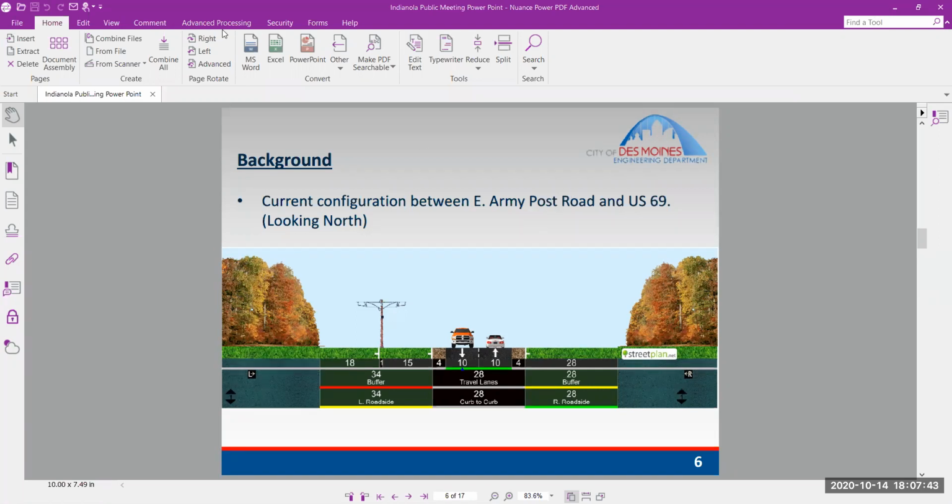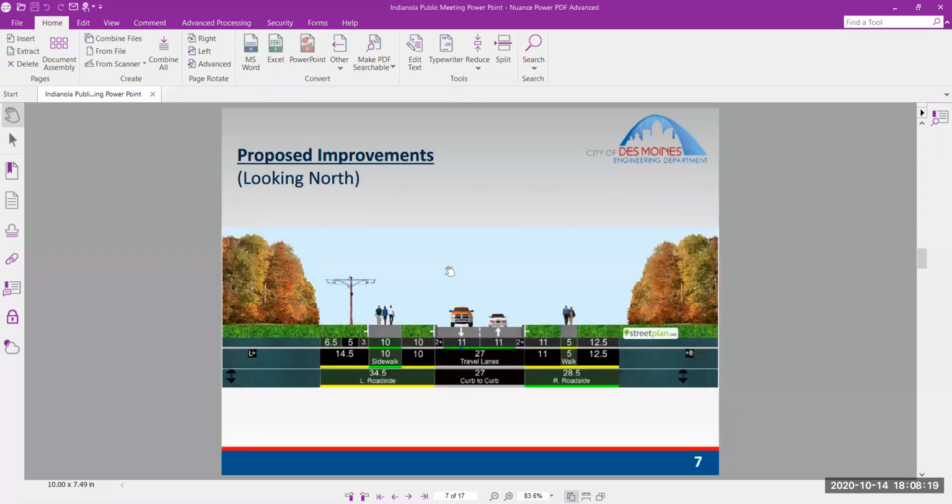Just want to go through the current configurations out on Indianola, and as you know, it's one lane in each direction, and we have some shoulders out there. The condition of the pavement is deteriorated. As you look from the south to the north, this is a cross section looking north. There's a lot of space out there to work with on either side of the roadway. So if you want to flip to the next screen, Steve, here's what we're proposing for Indianola.